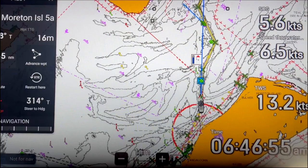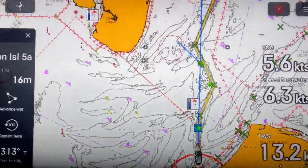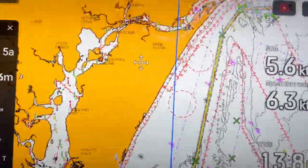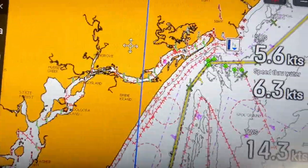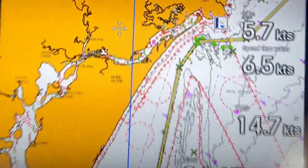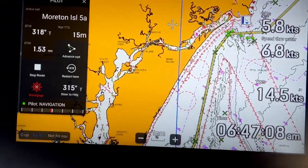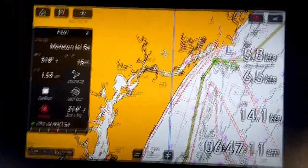This is the course out of Tangalooma to head north. We've chosen to go up the main channel just for ease. This takes you over to the far shore over near Bribie Island. And then you turn up along the shore there and runs up around towards Caloundra, then out into the ocean up there. Main shipping channel, so we just got to keep our eyes out, but nice deep water, so nice and cruisy.